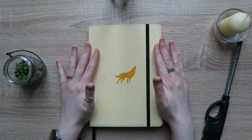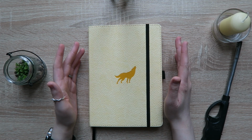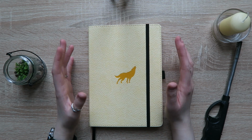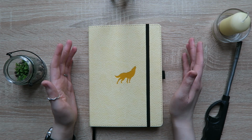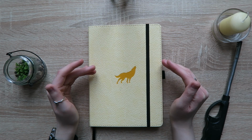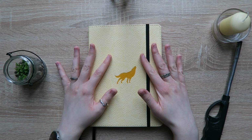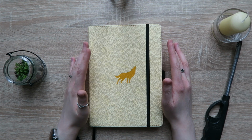I have been using this since September 2022 and I filled in a complete journal for the entire year of 2022, from January to December. And now I've also filled in a complete journal for the entire year of 2023 into this as well. I do think it might fit 2024 as well.